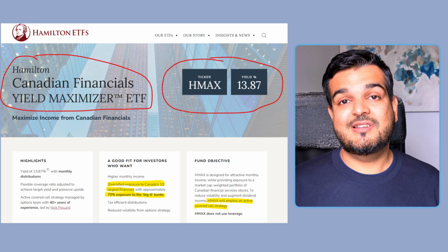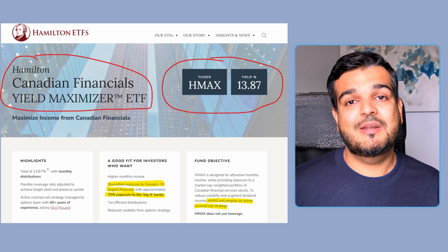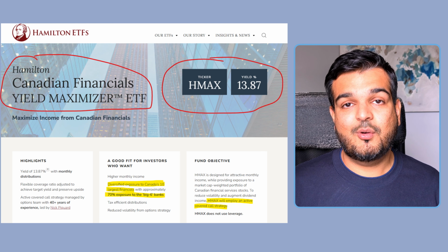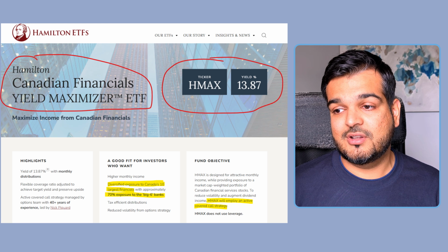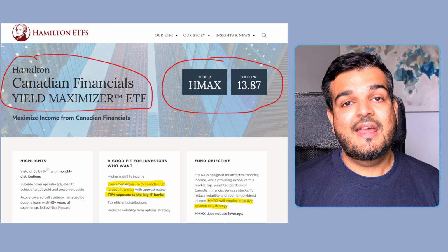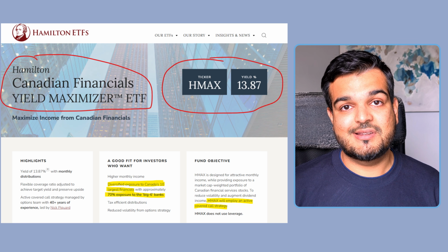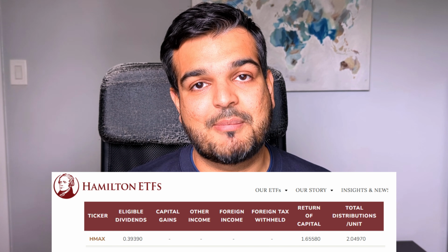Now for the one that you've probably seen advertised everywhere, HMAX and its massive yield of close to 14%. This particular ETF holds a broader portfolio of Canadian financials and writes aggressive call options at 50%, but it does not use leverage and it has an MER of 80 basis points. In order to get that yield, what HMAX does is that it pays out a very large amount of, you probably guessed it, return of capital.